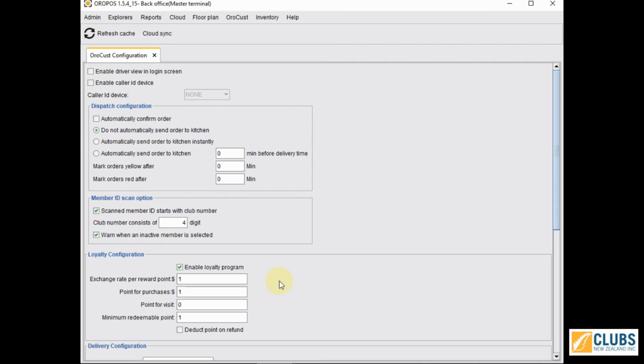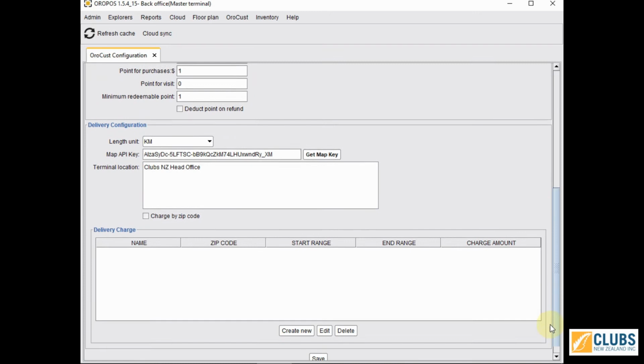Now obviously that's not a very good way to do it because you're not going to be making a lot of money, so you'd probably want to make the exchange rate here more like a 0.1 or a 0.05 even. That would mean that it'd be 20 points to $1. So something along those lines. We're just going to do 1 to 1 so we can show you how it works.